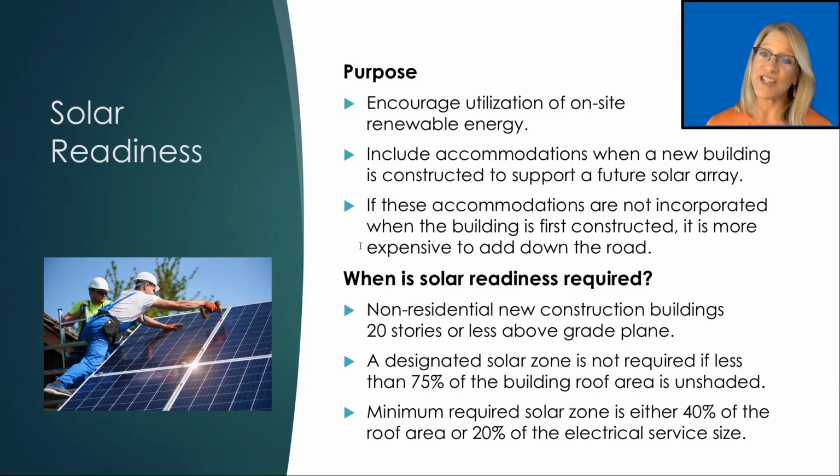We've had conversations with various industry professionals, particularly electrical engineers, about what is required to integrate a solar system into a building. They noted that if accommodations are not incorporated when the building is first constructed, it will most likely be more expensive, and in some cases much more expensive, to incorporate a solar system into the building down the road.